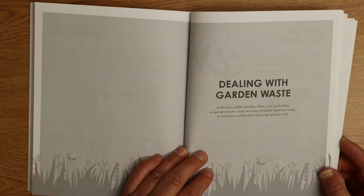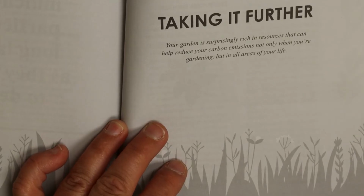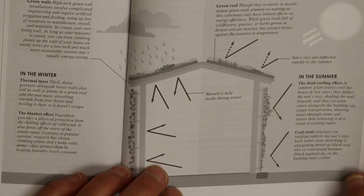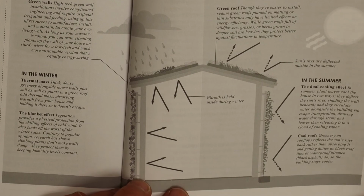Dealing with garden waste. You can use waste to make compost. Taking it further, your garden is surprisingly rich in resources that can help reduce your carbon emissions not only when you're gardening, but in all areas of your life. I liked her explanation and suggestions of using plants against your house to benefit cooling in the summer and heating in the winter. This was a very good read.